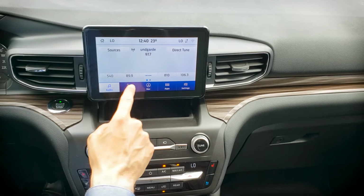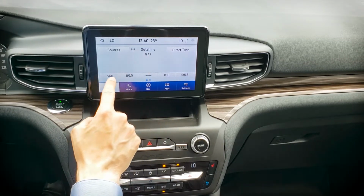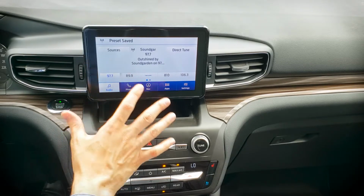In order to be able to save a preset, it's really straightforward. All we're going to do is change to whatever station you'd like to, and then you're just going to press and hold, and then as you can see there, the preset's now been saved.